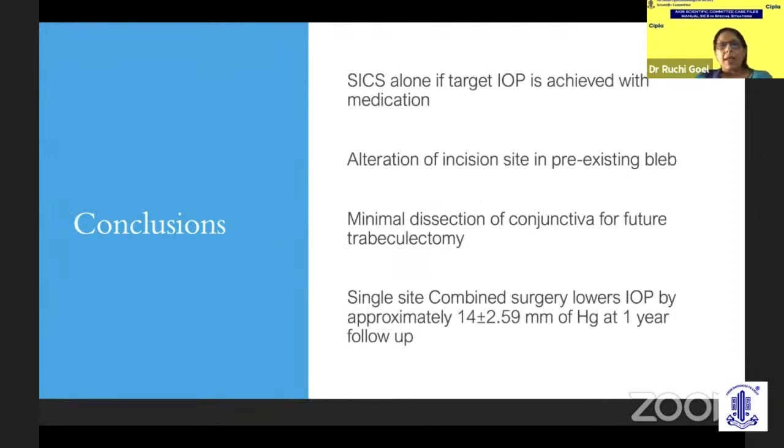Now, to conclude, SISAs alone may be done if the target IOP is achieved with medication. Alteration of incision site may be required if it's a pre-existing bleb. Minimal dissection of conjunctiva, which I'm reiterating again and again, is very important in any trabeculectomy procedure. Now, a single site combined surgery lowers the IOP about 14 plus or minus 3 millimeters of mercury over a year of follow-up in my hands.